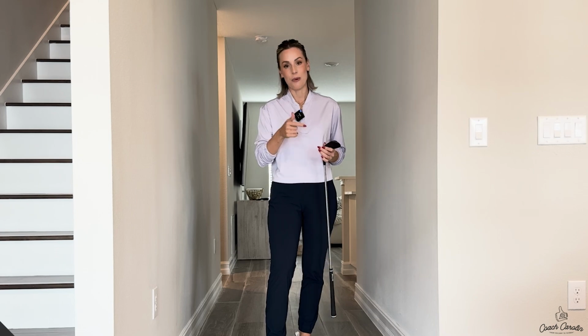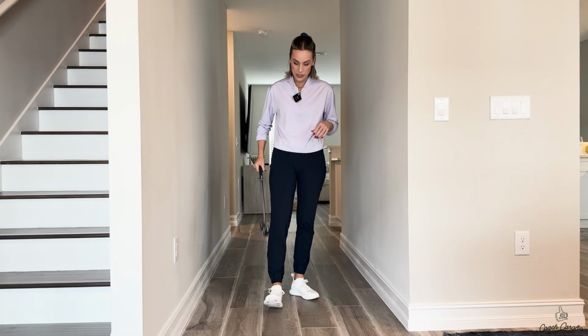Today's hallway tip is going to be about the importance of the sequence of your setup. And it is a huge one. It really makes a massive difference. So let's jump in.